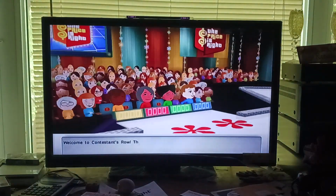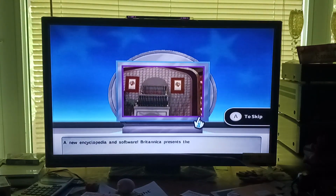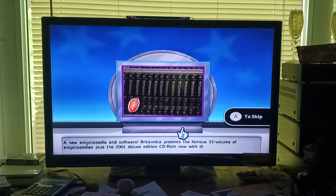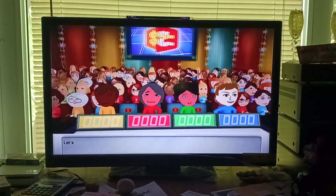Welcome to Contestants Row. Here's the item up for bid. A new encyclopedia and software. Britannica presents the famous 32-volume encyclopedias, plus the 2001 Deluxe Edition CD-ROM, with direct access to Britannica on the internet. Let's start the bidding.